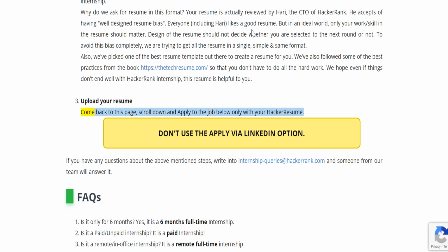Upload your resume. Come back to this page, scroll down, and apply to the job below only with your HackerRank.